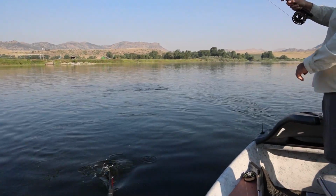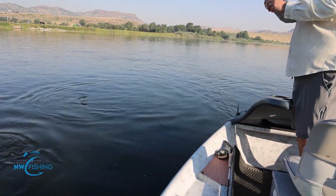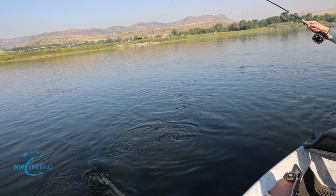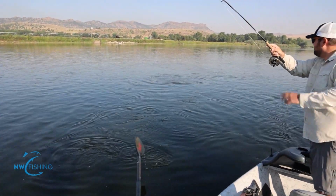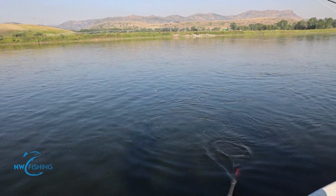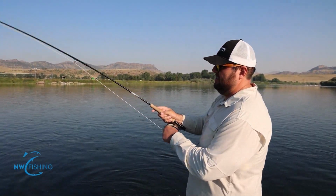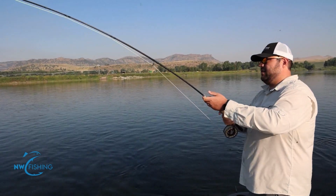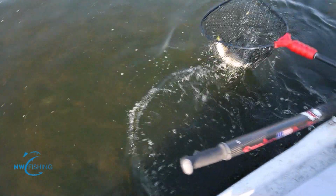Oh, I think I know why it's not fighting quite as hard as your dad's. Looks like El Blanco. Native. Is it a sucker? No. No? Whitefish? Whitefish. They're head shakers like that. Okay, you're in the leader, so you don't want to reel anymore. Montana bonefish.